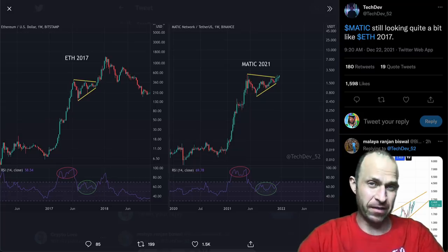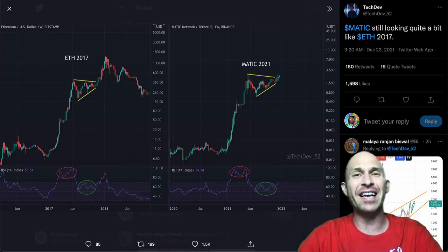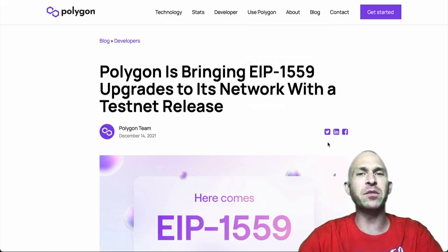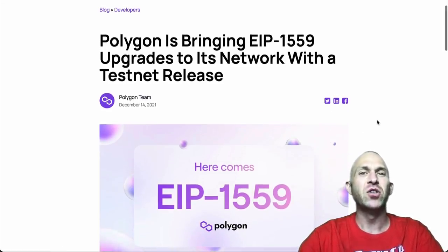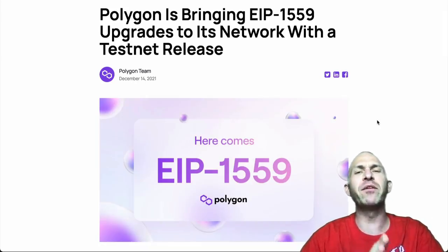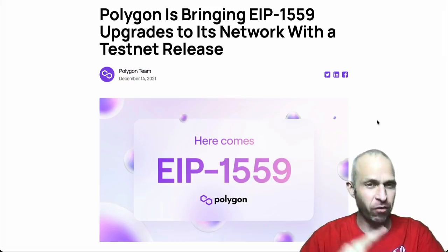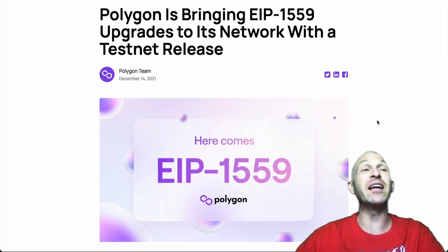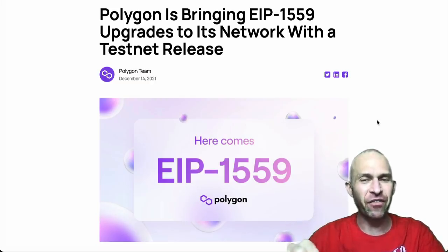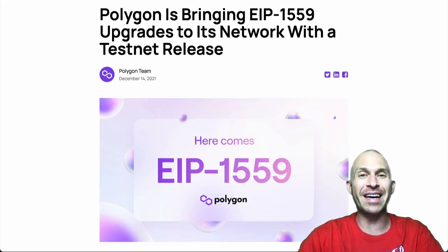Not only that chart, because we've had massive Ethereum whales buying up a ton of MATIC or Polygon since this announcement right here, that Polygon is bringing EIP 1559 upgrades to its network with a testnet release. So the same thing that Ethereum did, where it introduced EIP 1559 to make Ethereum deflationary, Polygon is going to do the same exact thing. Now, right now it's in testnet, but eventually it'll go to mainnet. And as soon as it goes to mainnet, guess what? That moment, MATIC becomes deflationary because there's already a fixed supply of it. So that is pretty exciting for Polygon at this moment.